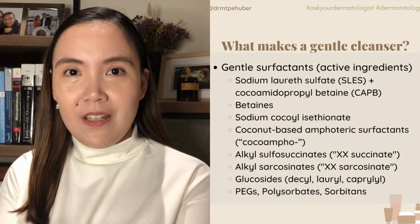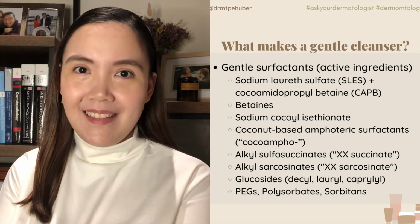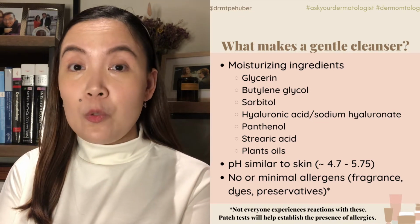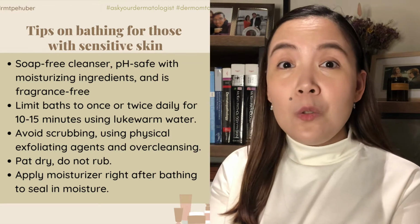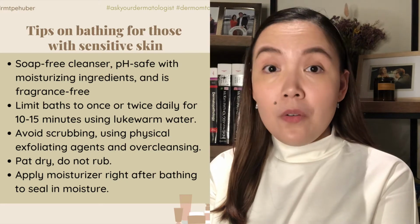That's why it's very important that you use gentle cleansers so that you don't really strip the skin off of essential substances. I also like looking for cleansers with moisturizing ingredients. That way, you replace what was removed during the cleansing process. The bathing or cleansing process is also as important as the cleanser that you use. Avoid long baths. Try to keep it at 10 to 15 minutes only and just use lukewarm water. Avoid scrubbing, exfoliating, and over-cleansing.